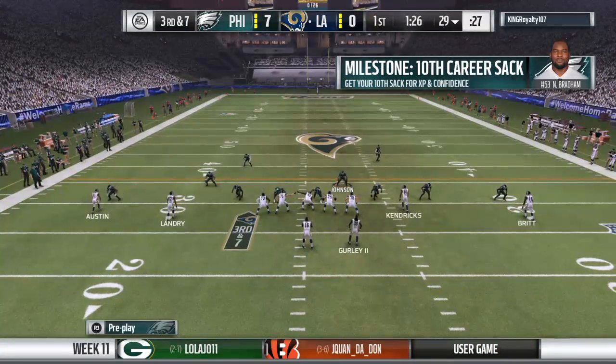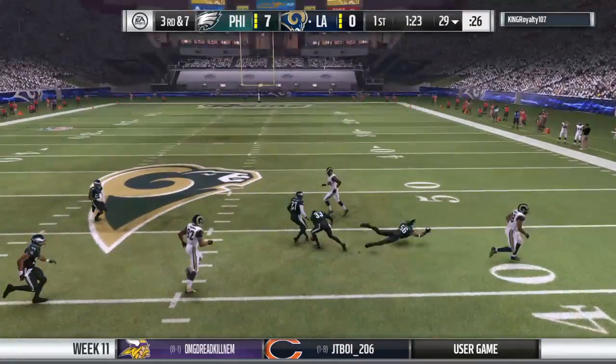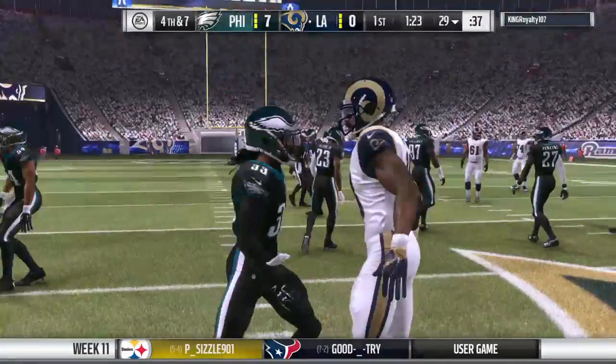And the Eagles will go with an extra DB here as they prepare for a stop on 3rd. Thinking pass all the way. And this is going to be incomplete.